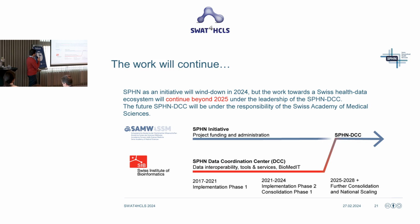Now, in a setting like this, I think this slide is important because SPHN as an initiative is funded till 2024. So we are winding down, but we will be continuing our work in 2025 as a National Data Coordination Center. So the work that we're doing will continue for the coming years. So it is not an existential risk. I just wanted to highlight that because in previous talks, we have said that the funding is still 2024. So I thought we just want to set the record straight.